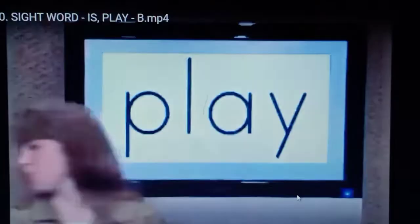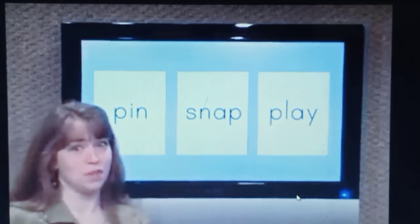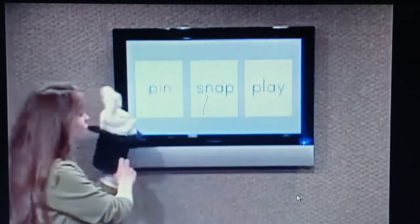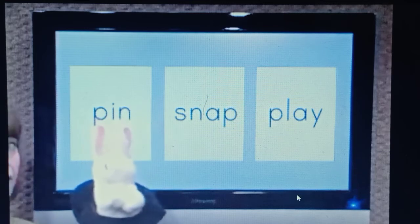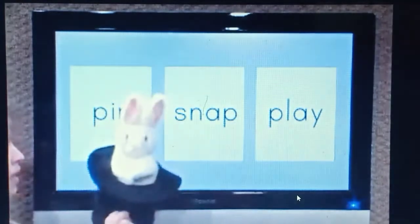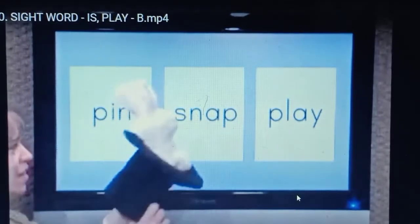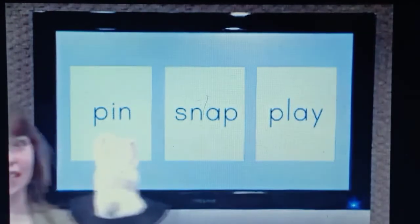Now I want to see if you can find the words play or is mixed with the other words. Ready? Can Magic Rabbit help us? Let's do it. Can Magic Rabbit help me find the word play? Play starts with a P sound. Is that play? No. It has a P like that, but it's not play. Oh, it is. I can see it. P-L-A-Y. Play. So here we go.